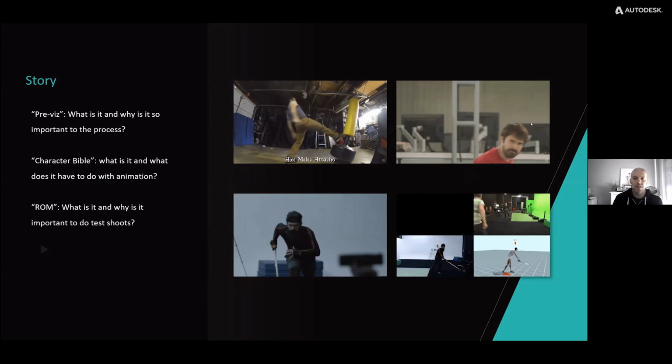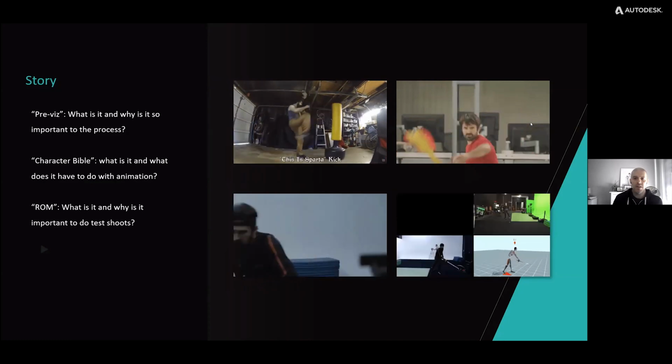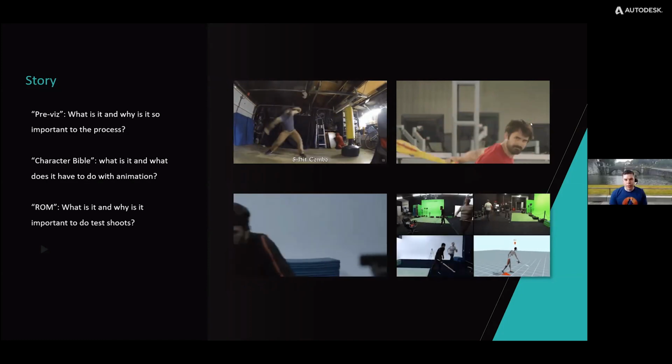Let's see how we're doing for time. I'm gonna move on to the next one. TJ, are there any other questions in regard to story and pre-pro that we could chat about? I'm just reading through the lines here.